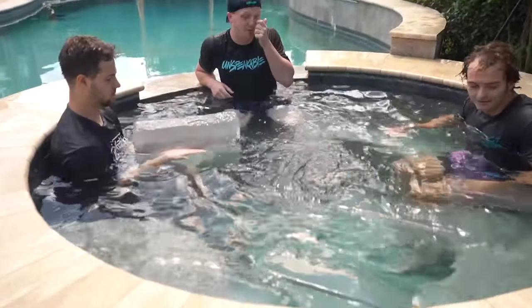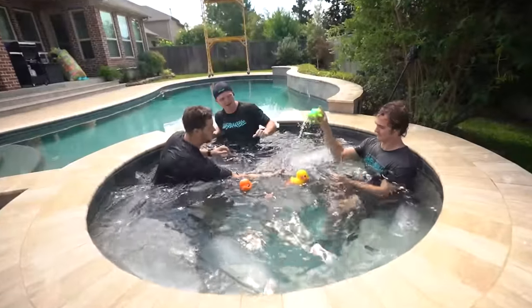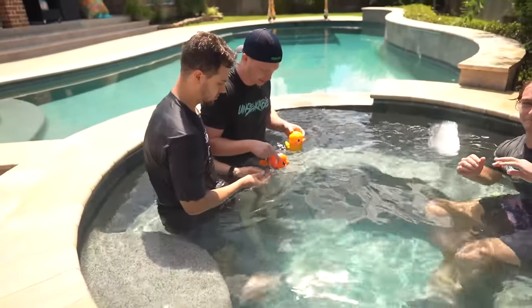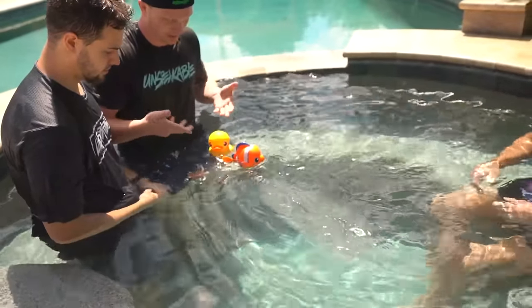Now we're going to bring some friends into the hot tub. We have Squirt and Nemo. Yeah, look, he's swimming. We should make him race. All right, let's make the duck and Nemo race. Racers, on your mark. 3, 2, 1. Go, go, go! Come on, turtle. Where are you going?